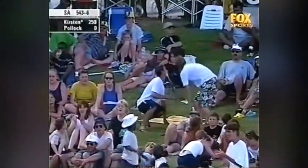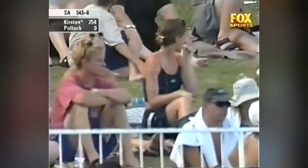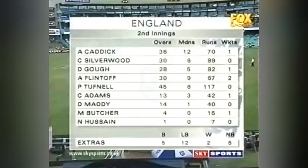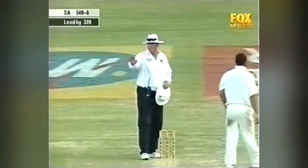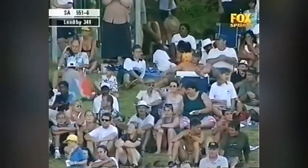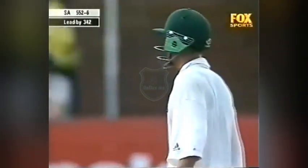Yeah, I agree with you. It's an interesting concept, Ian, that you pick a tour squad now. It's England's bowling figures. Can't fault the bowlers, really. 36 overs, 1 for 70 for Andy Caddick, 30 overs from Chris Silverwood, 28 overs, 1 for 82 Gough, 30 overs, 2 for 67 from Andrew Flintoff, as Kirsten helps himself to 4 more. Goes up to 262. 14 more for the record.